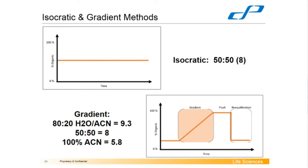So you want to build in an equal amount of equilibrium or re-equilibrium to your system when you build your method, so that you're not overlapping that dwell time where you haven't quite changed all your conditions back to the start again.